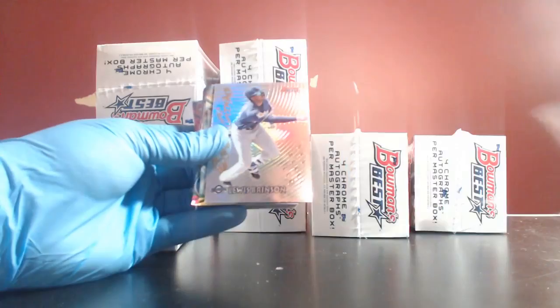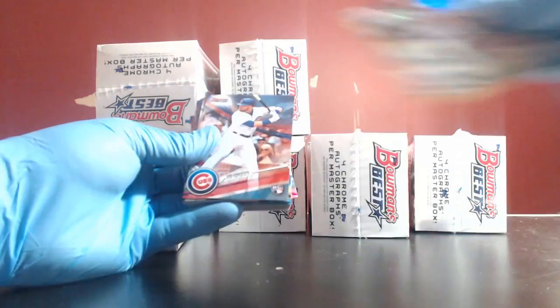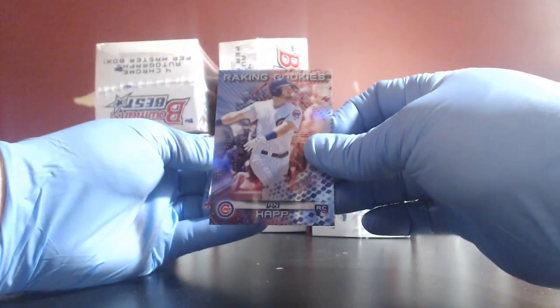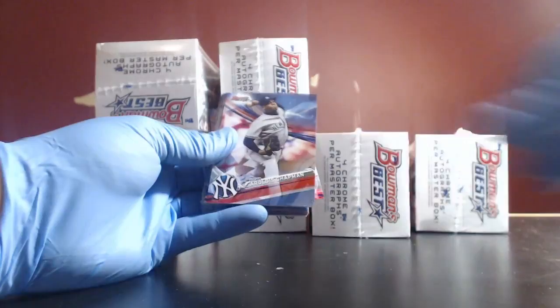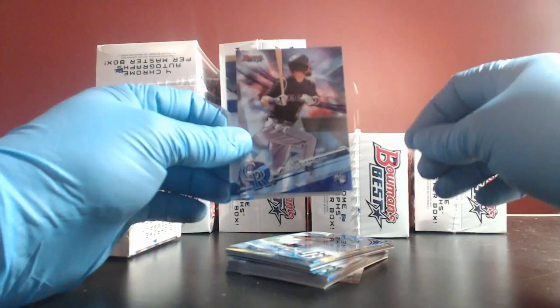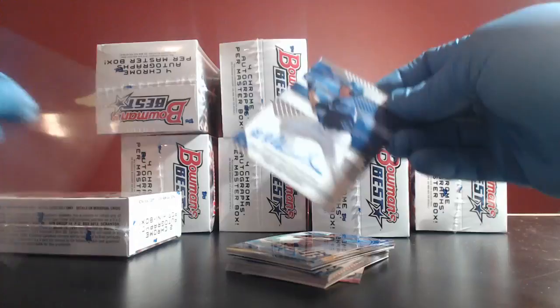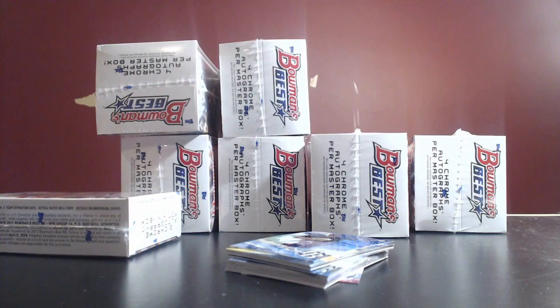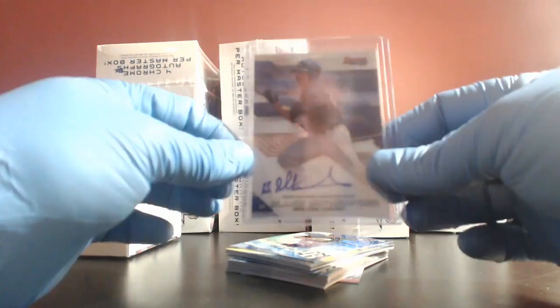Josh Bell, Lewis Brinson, best cuts. Ryan Healy, Ian Happ, Eloy Jimenez, Ronald Acuña, Dean's List, Ian Happ, raking rookies, Franklin Barreto, Cody Bellinger, Chapman base. David Dahl with the auto in back of David Dahl. And that is Blake Rutherford. Wrong Yankee. All right, wrong Yankee for you. But it is a non-refractor auto.